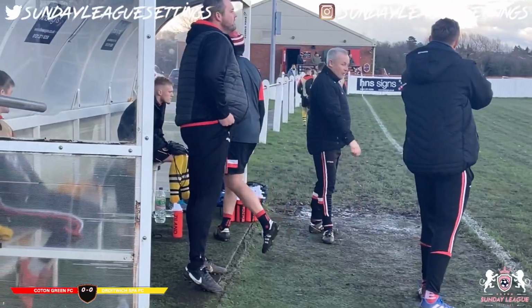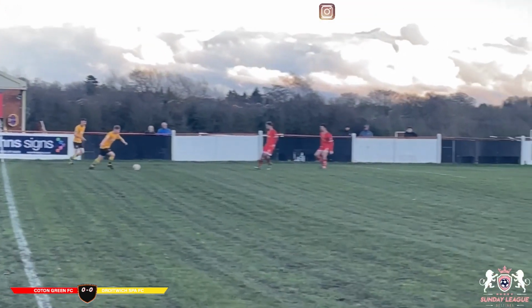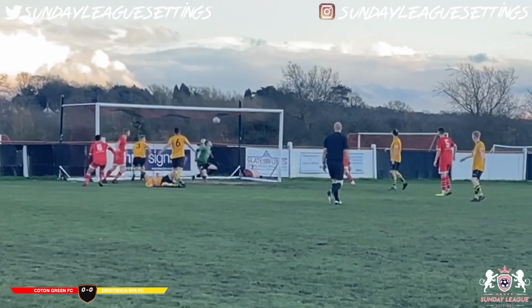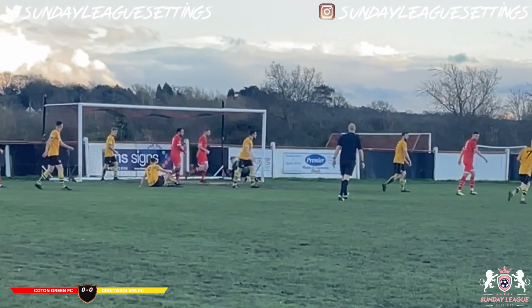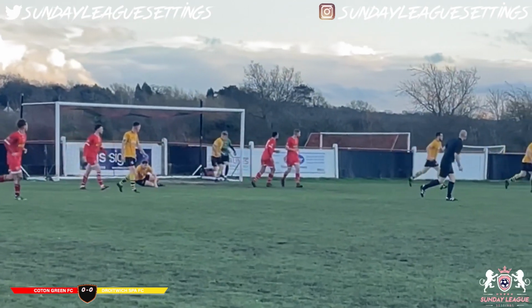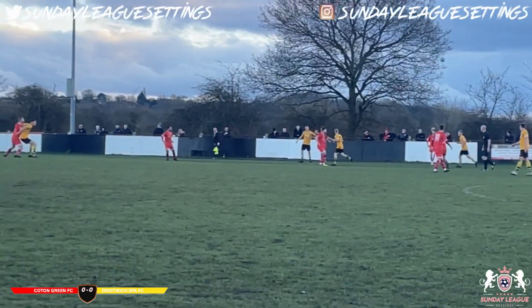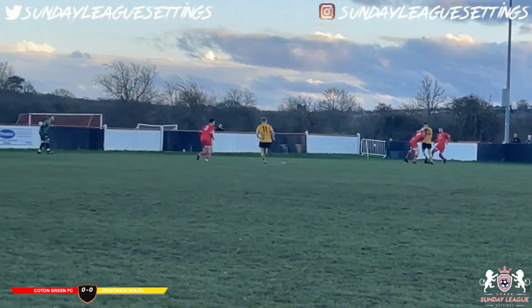Droitwich having a couple of decent chances, and from that resulting corner it's whipped into the box towards Dugmore, who helps on towards goal. Landers scoops it off the line. No VAR, so referee waves it on. Now at this point, people, what can you say?